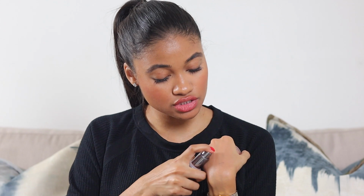Let me do a side by side of them. This is the shade 6, so this is the darker of the two that I have. This is more of a cream, as you can see, and this one, as I drip it, is more of a, oh my god, the shades are so different. And this one is more of a liquid. Maybe you can't see, but even me touching, they're definitely a little bit different. This one is on the thinner side, but really good. This one has a little bit more coverage. I love them both. Okay, let me clean off my hand.